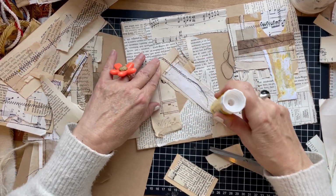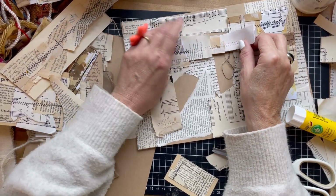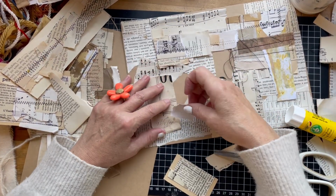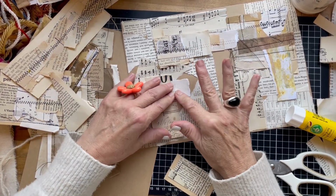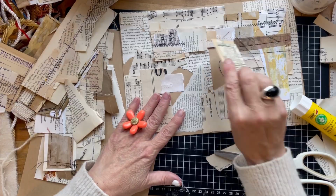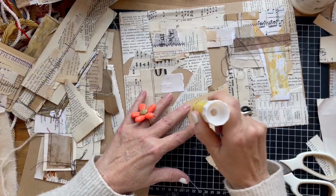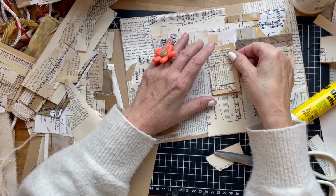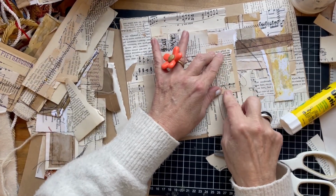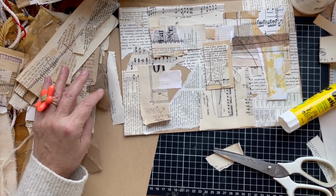Now, if you're not a journal maker and you just like the effect of collage, a lot of people just make these and put them in sketchbooks or frame them, and they become like an artwork. I could do that in a minute, except I want to fill in this space. It says something about New Yorker. And I've got a little bit here. Let's get a different size text if we can.